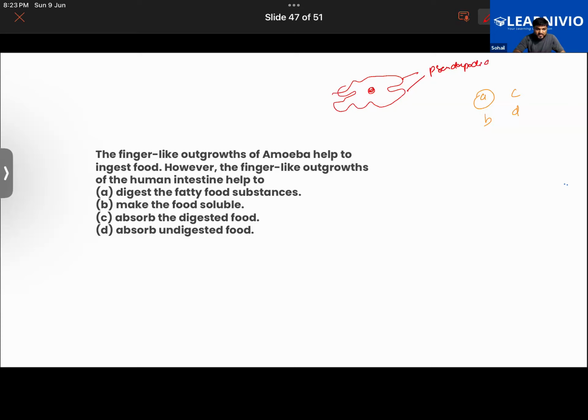One, you have answered it well. But I'm afraid, Suleiman, you have answered just now, no? But I'm afraid it is not correct. Hassan, you also have to answer it. Yeah, Hassan. No, that is again not correct. See, understand this. These are also called finger-like projections. Finger-like outgrowths are seen in the case of amoeba also, and they are called pseudopodia.